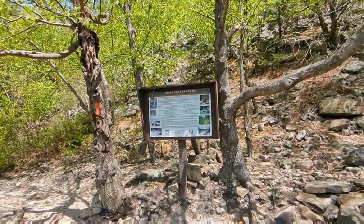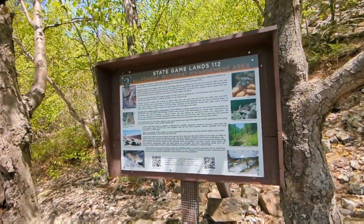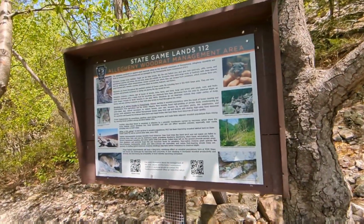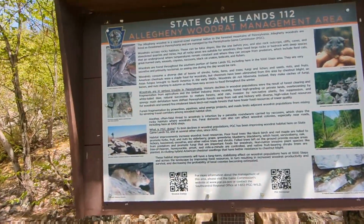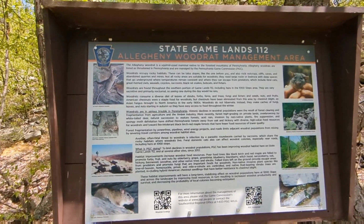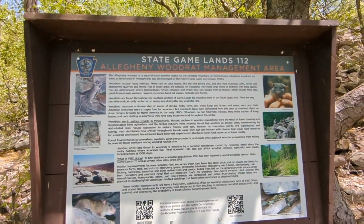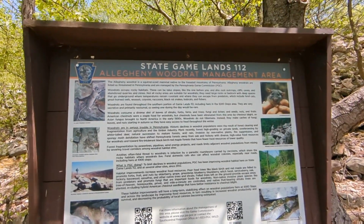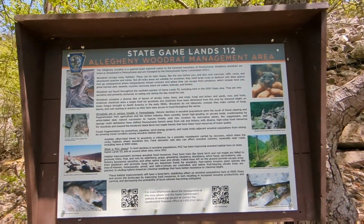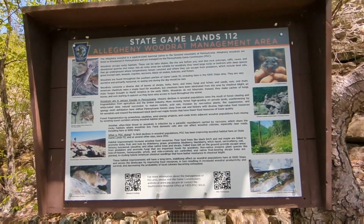This looks like a newer poster or sign. Allegheny wood rat. Interesting. Squirrel-sized mammal native to the forested mountains of Pennsylvania. Allegheny wood rats are listed as threatened in Pennsylvania and are managed by the Pennsylvania Game Commission. Interesting. If you want to pause to read it, I'm not going to read the whole thing. But it's interesting.